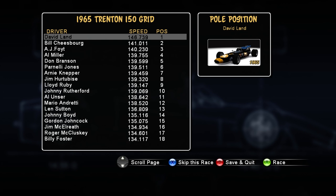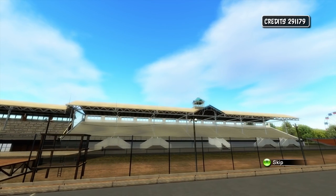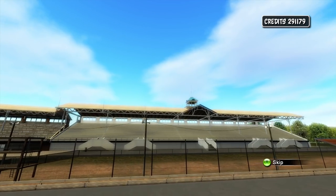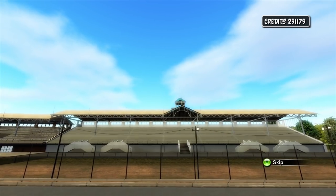So let's go racing here at Trenton. Welcome to Trenton International Speedway. This 1.5-mile oval track is very fast and a popular stop for all the drivers and teams.